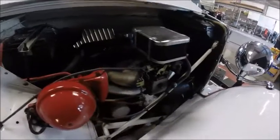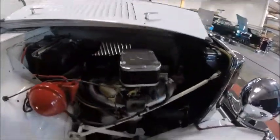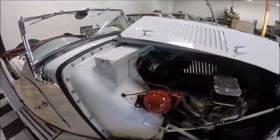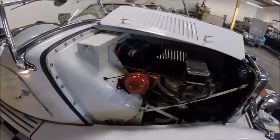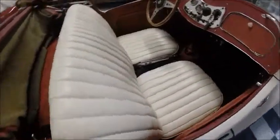I believe we have Weber carburation. The Volvo powertrain even retains the generator. It's a 12-volt system conversion. So all the modern day conveniences and stereos and things like that run off a superior 12-volt system rather than the original 6-volt system. Interior vinyl.